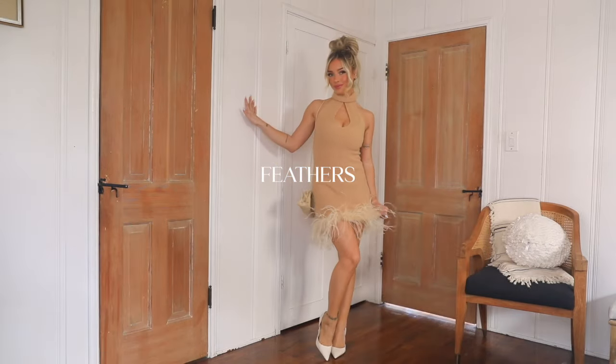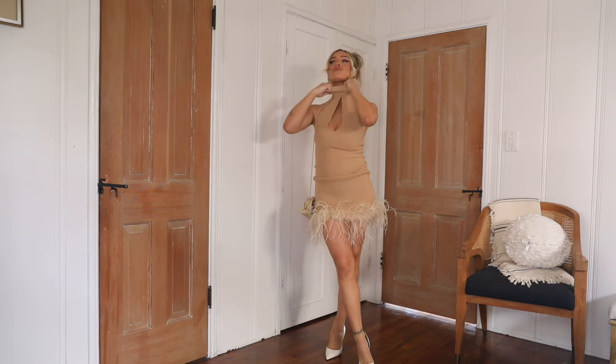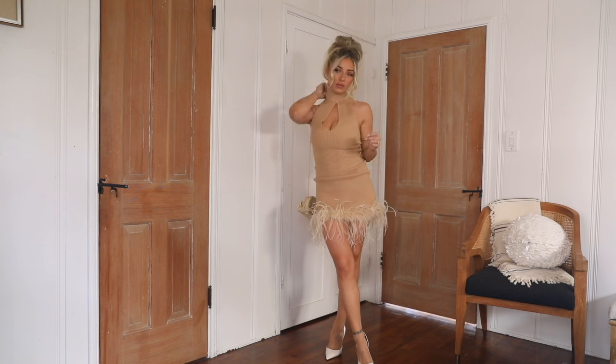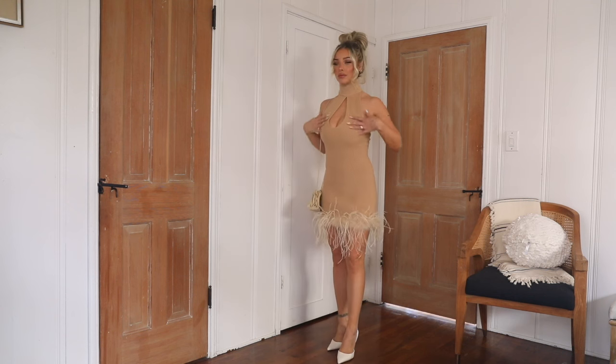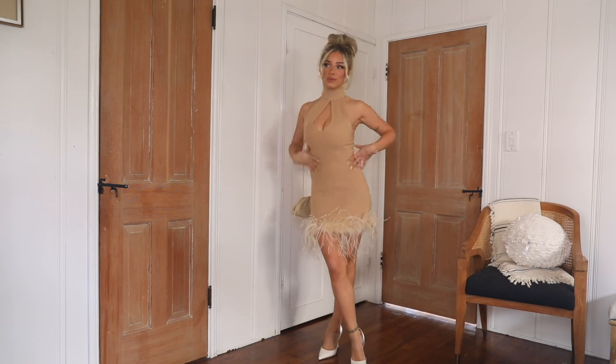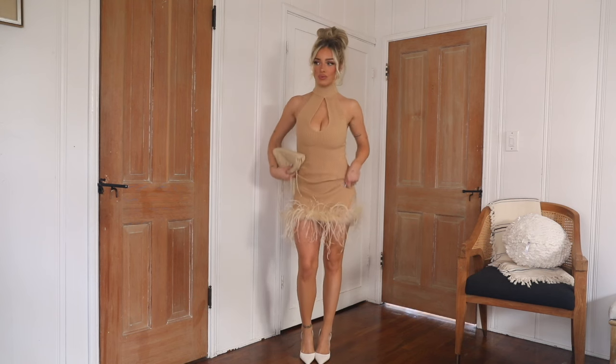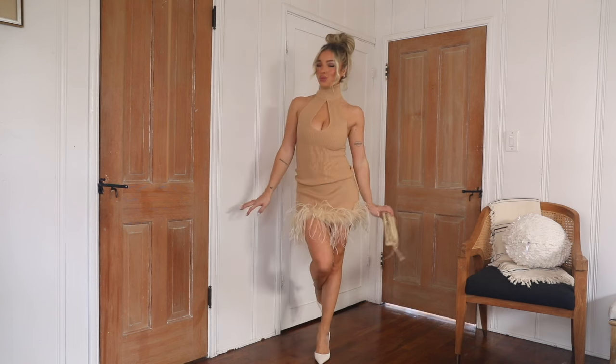Next up, we have feather details, and I have loved feathers my whole life. I love texture and just a little bit of fun pizzazz to an outfit. Feathers are the perfect detail for that. I got this dress from Revolve. I feel like it doesn't fit me perfectly. It's a little bit long in the chest area, but I think it's so cute with the little feather detail. It just gives fun energy. You know what I mean? I will put feathers on any outfit.